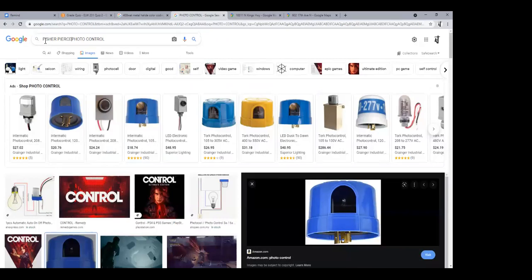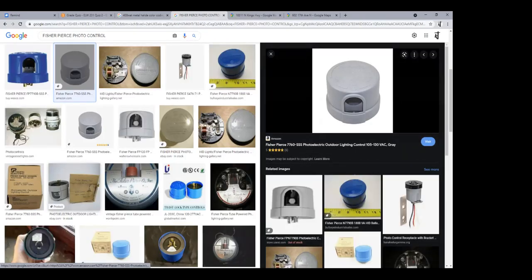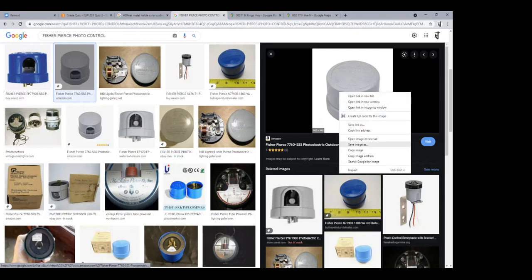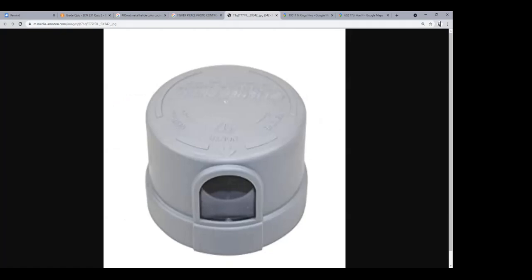But can't you set them on timers? Not a lot of places do have lights set on timers, but not the photocell. The photocell is not a timer. The light reacts to the little circuit board inside, which opens and closes a circuit to make the light come on.